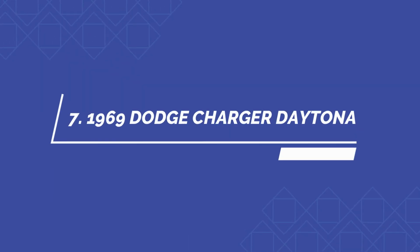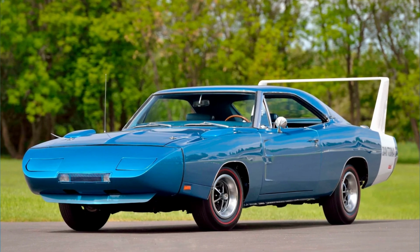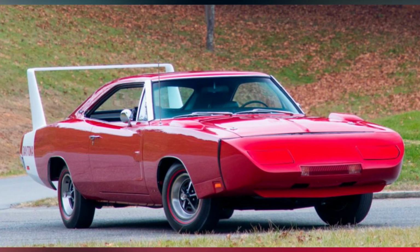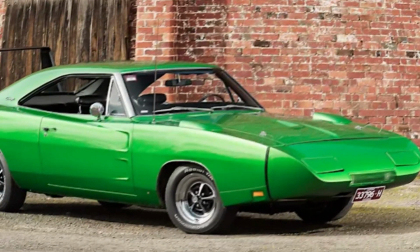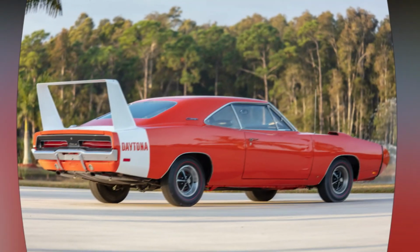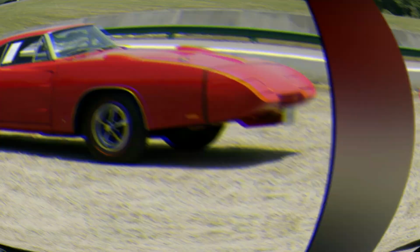7. 1969 Dodge Charger Daytona. After Dodge's 1968 Charger 500 failed to win any races, the American company came back in 1969 with a new and better Charger Daytona. This high-performance machine was named after a famous racetrack in Florida. It had a very unique body with a pointed nose and a huge rear wing. Even though Dodge stopped making the Daytona after the 1977 model year, the popularity and reputation of this legendary model led the company to bring it back in 2006.